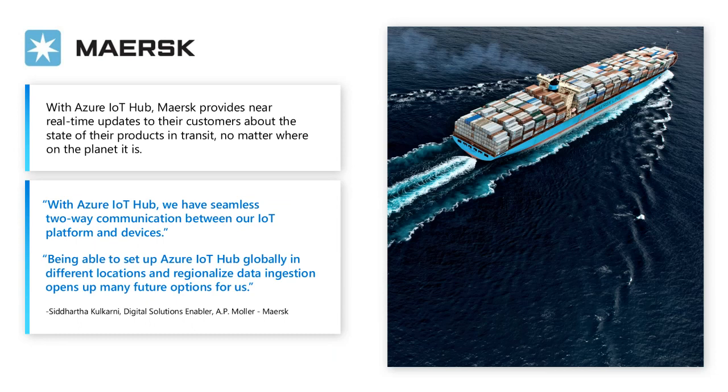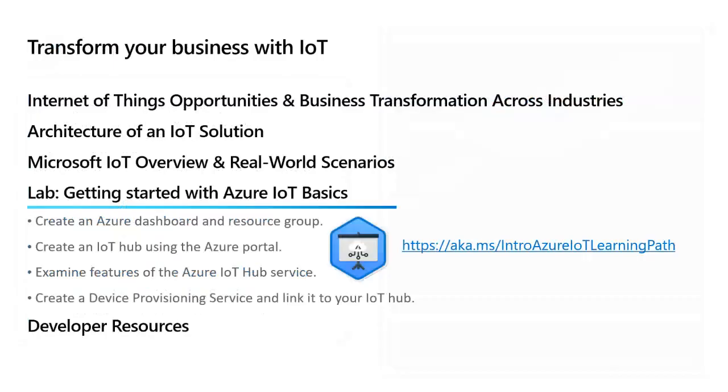Also, lots of times with these shipping containers, when you're crossing the ocean, it's not connected, or maybe there's only a satellite connection to the cloud. So this also shows a great offline story of being able to continue to collect that data. When you do arrive at a place that has a connection, you can go ahead and send that data up so you can quickly get insights and make the appropriate actions. All right, so let's go ahead and jump into the Azure portal.